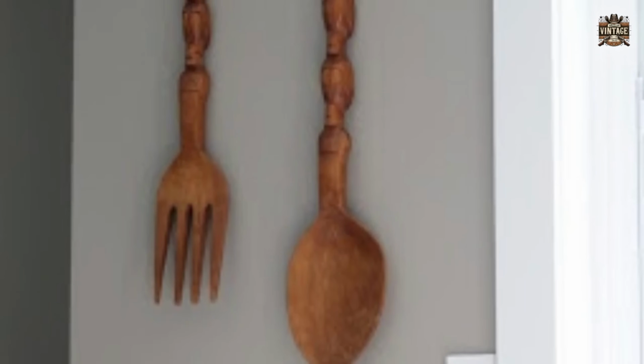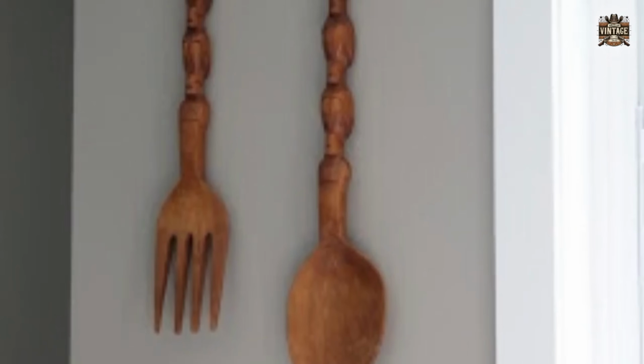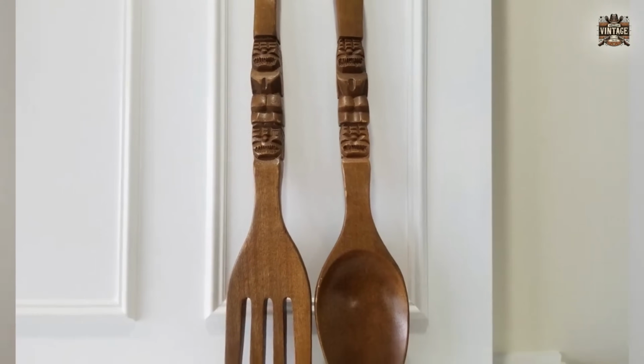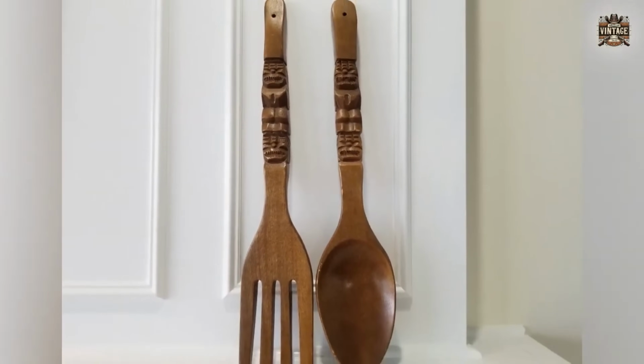Do you remember the oversized wooden spoon and fork hanging in your mom's kitchen? These were part of a trend that embraced natural materials and a return to simpler times in home decor.